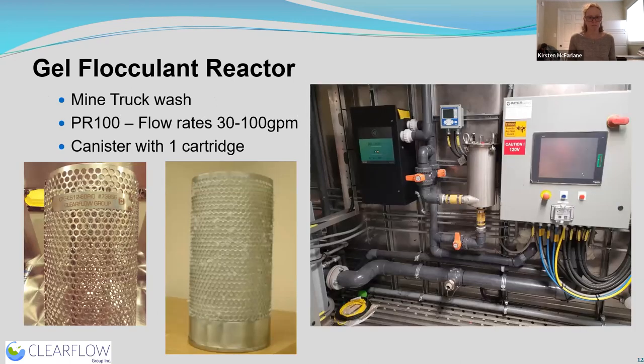So this is what the PR 100 looks like. Here we have one installed at an Agnico mine that's just being built in the Yukon, I believe. Here it's on a truck wash. So what they're doing is recycling their truck wash water through a PR 100, having it settle and then reusing that water. So a great way to stop pulling fresh water from the environment and use the water you already have to reduce your carbon footprint and improve your environmental sustainability.